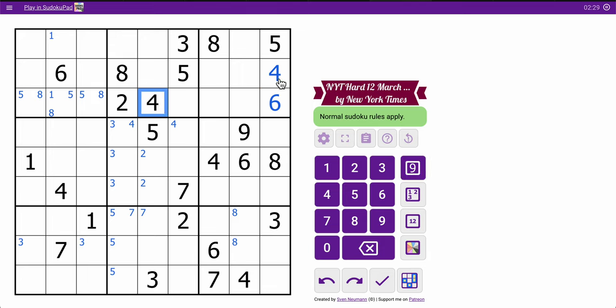Now, these two 4s are going to place a 4 in one of those two. These two 6s are going to place a 6 in one of these two. And I think that's all I get. 2, 3, 4, 5, 8. Unfortunately, well, okay, 7 looks in, but that still leaves 3 spots for 7.